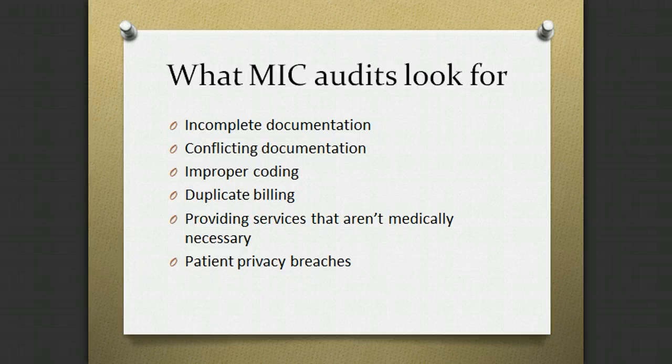So they're just going to do that 1-to-1 match, and they will easily send you a letter saying you had an overpayment and you should have only been able to bill 1 unit. The hot one now is providing services that aren't medically necessary. And then also they're looking for patient privacy breaches.